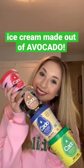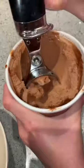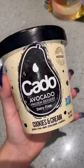These ice creams are made out of avocados. I'm really curious to open them. The first one I opened was deep dark chocolate, featuring rich and creamy bittersweet chocolate. Then there was cookies and cream. These are all dairy-free, which I love.